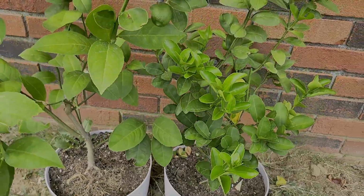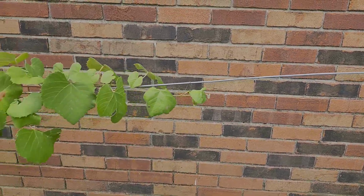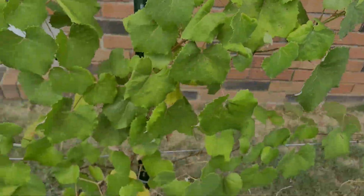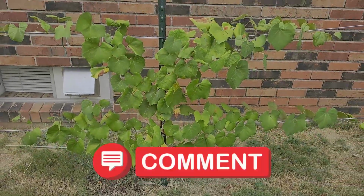And then as I pan down to the second Suffolk grape, there is some more rust or something on this plant, or it could be sun, who knows, some kind of scald. I'm just not sure. If you know, leave me a comment. But all in all, they look pretty good.